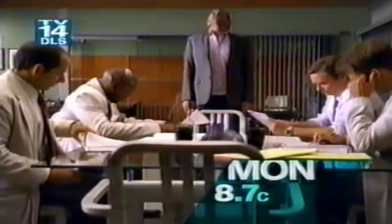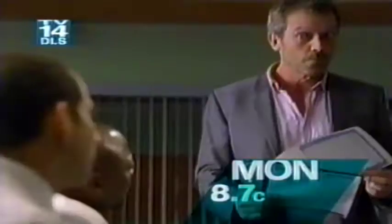Fox tomorrow. House and Cuddy go public. I'm seeing Cuddy. Really? For reals. Foreman can translate. And to save one life, give me some kind of hope. Will House sacrifice another? You don't get to play God. We do it every day. All new House tomorrow at 8/7 Central on Fox.